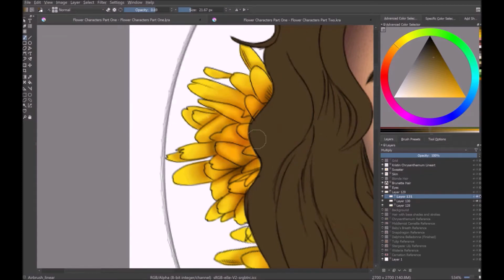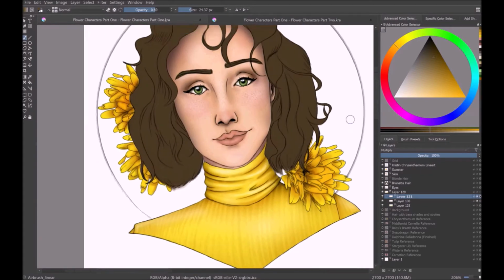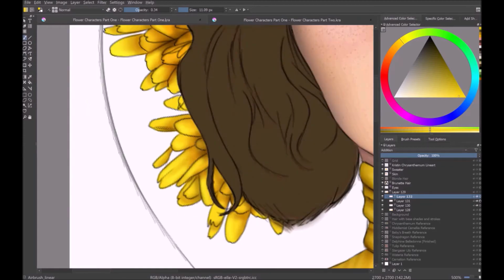And what I did with the Delphinium belladonna background is I actually went and I blurred the reference photo. And I thought it looked so cute that I decided to do it again, and I'll probably do a variant of that for each of them.